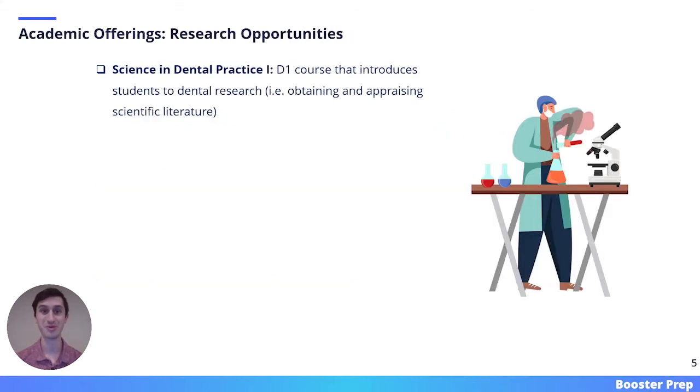While Temple is known as a clinical institution, it has many research opportunities. There are two main research courses offered through the Temple curriculum. One of them is titled Science and Dental Practice 1. This is a D1 course that introduces students to dental research through activities such as obtaining and appraising scientific literature.